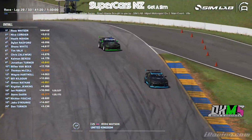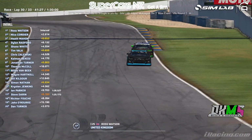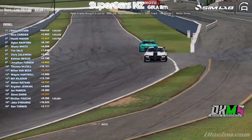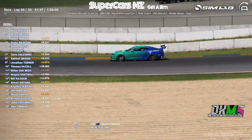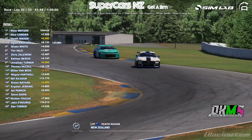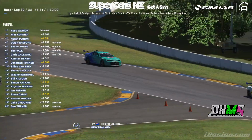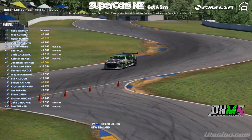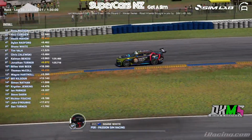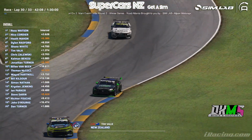Hop up the front. 33 lap race, 29 in. Ross Watson into a bit of lap traffic, potentially might slow him down. Got a bit of pace on Nico Cordier and Heath Mahone. Donald Radford, Shane White and Tim Vork lapped car between them now, so Shane's got a bit of pace. You happy not to have Tim in his mirrors?